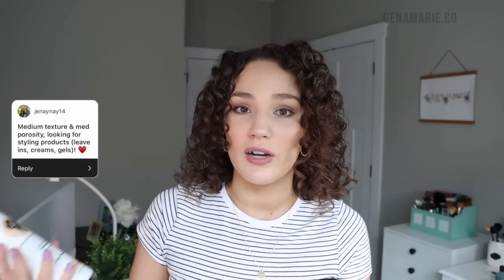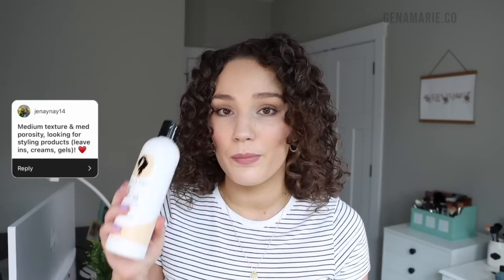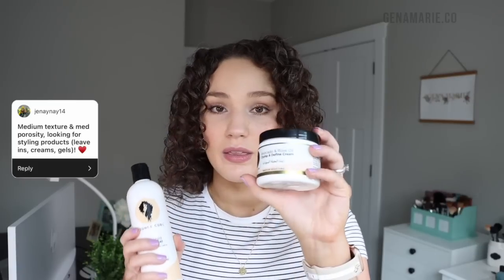But I could see it being more beneficial for someone with medium porosity hair because it is a lighter hold. Like I mentioned, high porosity usually needs a stronger hold option. This does contain quite a bit of protein in it, but it's a great balance with this because this one is protein free and highly moisturizing.